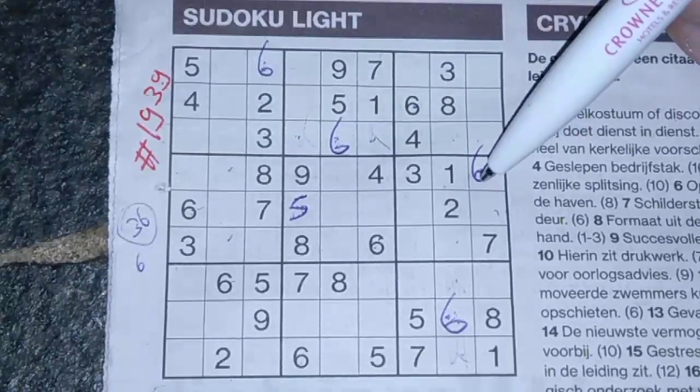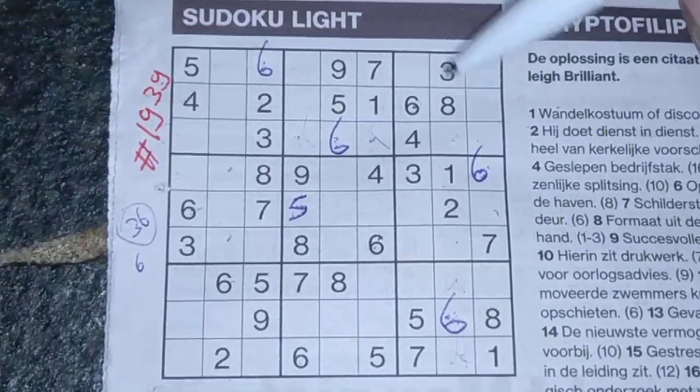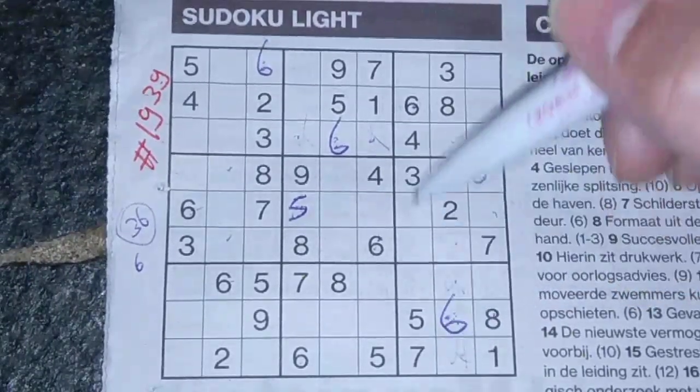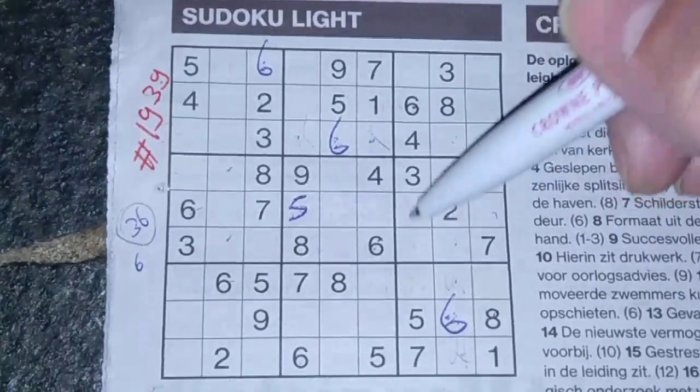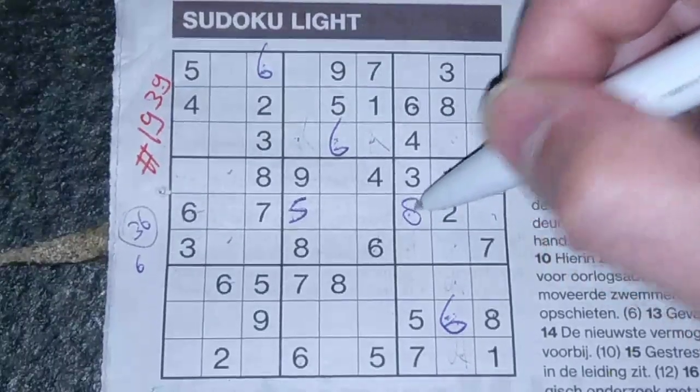Alright, how about the 8 then? 8 in the last column, 8 in the column next. So in that column, only 2 places for the 8 should be here. Oh, there we see here an 8, no 8 there. 8 should be here.